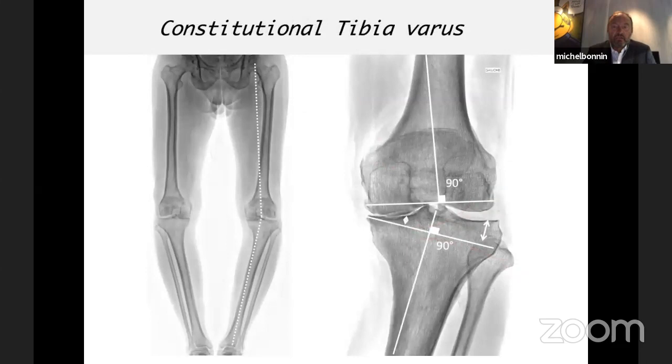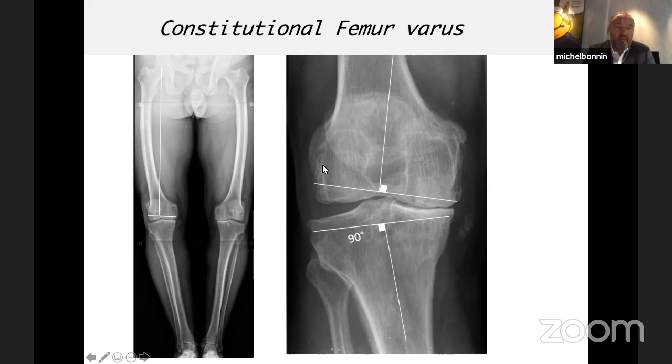And look at that patient, you see, with a constitutional tibia varus. You see in that patient, if you cut at 90 degrees, look at the asymmetry of the resection on the tibia. It cannot work. And it's even worse if you have a constitutional varus deformity, because you resect much more on the lateral distal condyle than the medial distal condyle. And therefore, it creates a lot of ligament balancing problems in flexion and in extension.